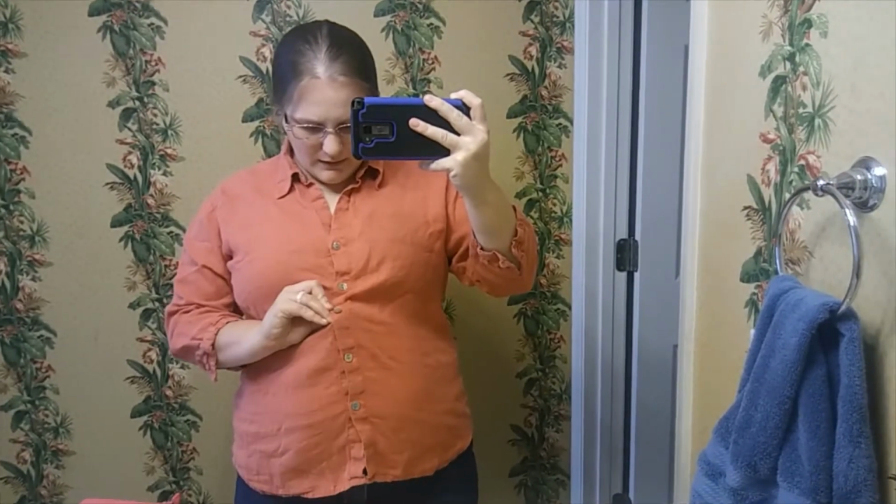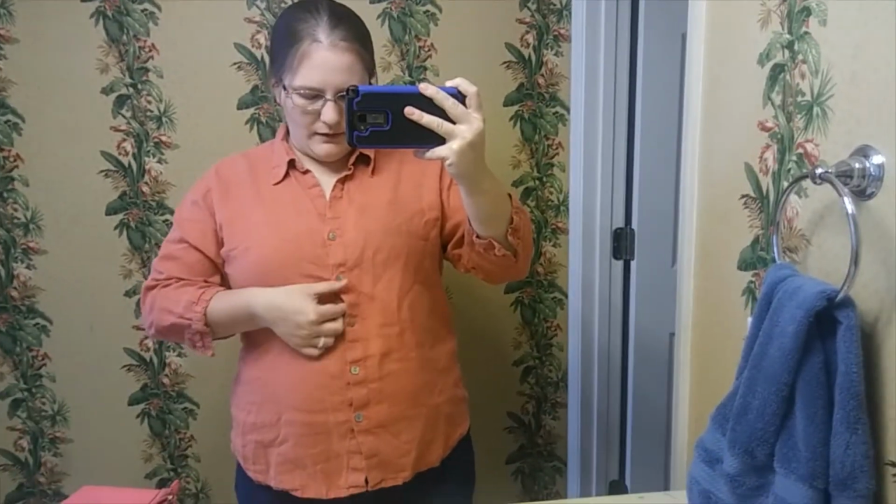It is a thick material. It's got like the abalone buttons. It's very similar to a little shorts and shirt outfit I had when I was really young with these kinds of buttons. But here you go. This one I'm going to call a maybe for right now.